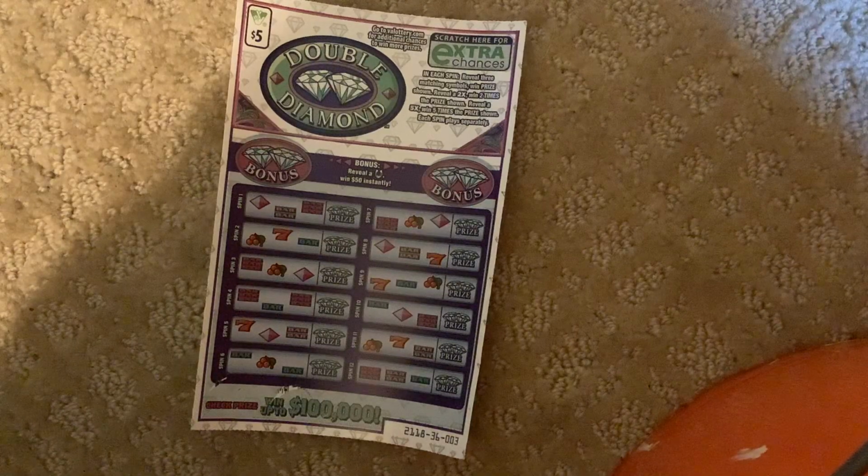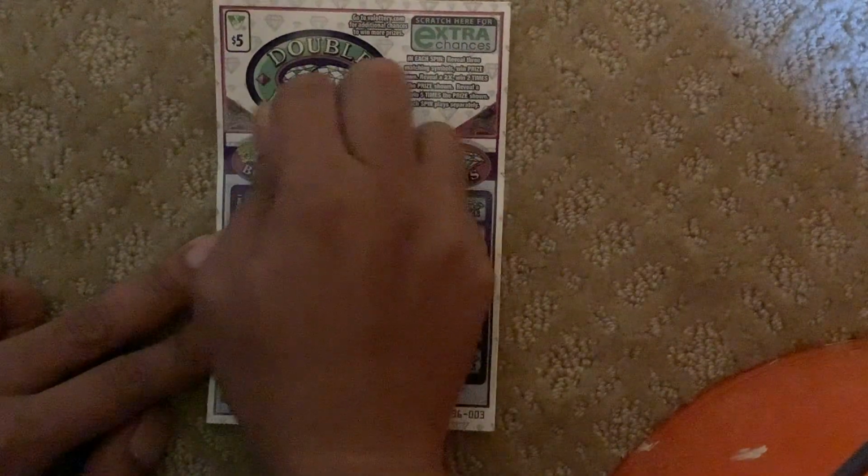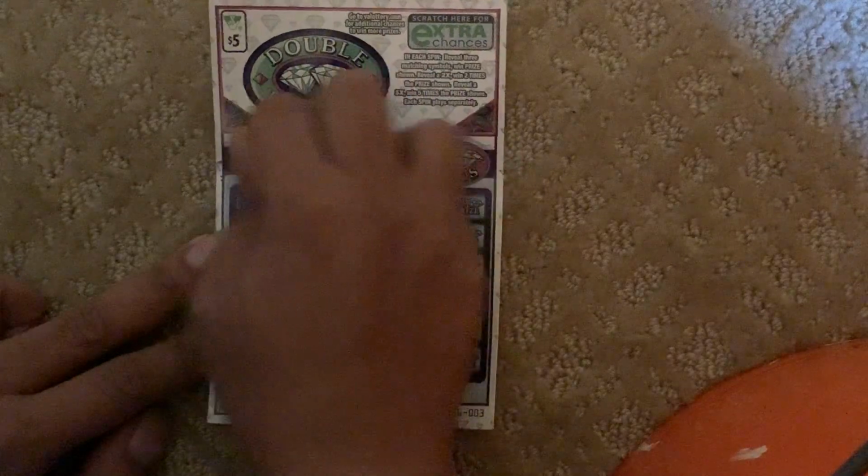This ticket is number 3. You can win up to $100,000. So guys, let's begin. Let's scratch the bonus.